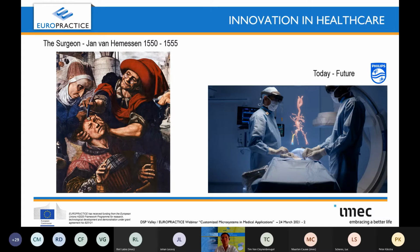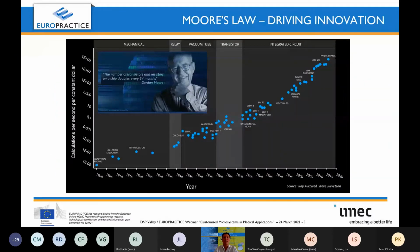You can see here in the picture that today, towards the future, in a surgery room you will see artificial intelligence and virtual reality coming into play. This is a picture taken from Philips, where they show their fiber optical real shape technology, really for guided surgery. These are big advances that will help us in our daily lives to get a better and longer life expectancy. Many of those things are driven by Moore's law, and Moore's law was actually already in effect before Moore invented his law.